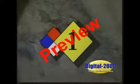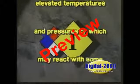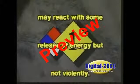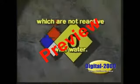The number 1, materials which in themselves are normally stable, but which may become unstable at elevated temperatures and pressures, or which may react with some release of energy, but not violently. And the number 0, materials which in themselves are normally stable, even under fire exposure conditions, and which are not reactive with water.